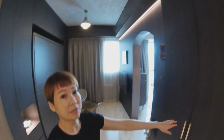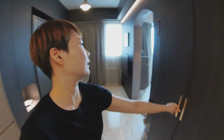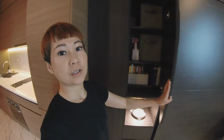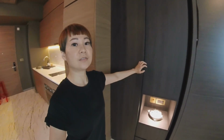So that's where all the built-in cupboards are, if you can see, that's where I put my shoes and stuff. I have quite a lot of built-in cupboards, so I just wanted to share with you all the built-in cupboards that I have. Yeah, so where's the bed, you will ask?